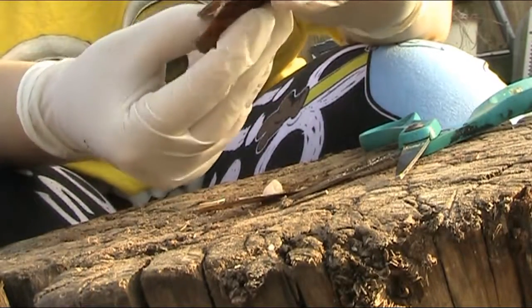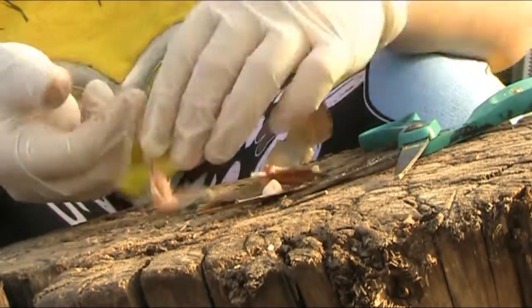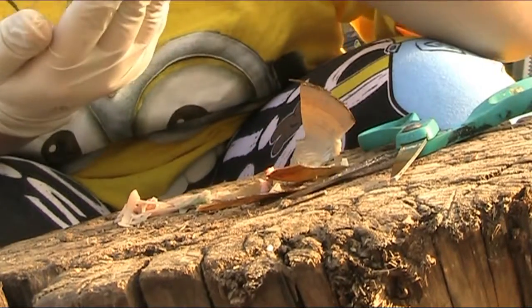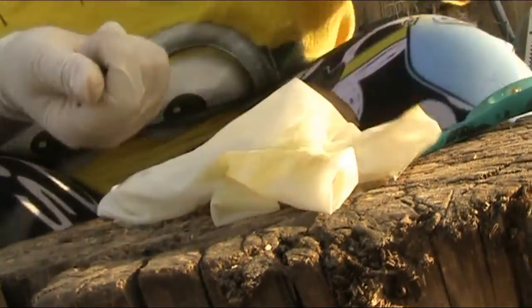Nope. Ooh, there's a pink and a purple one. Oh, two purple ones. The inside of the shell's even kind of pretty. There's actually a lot of really pretty colors in this. Let's see. Let me pull this glove off so I don't get the nasty on the camera.